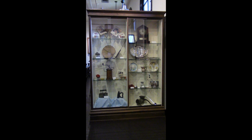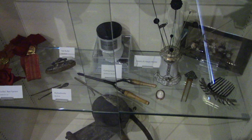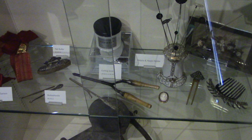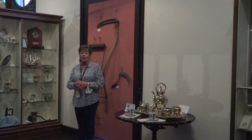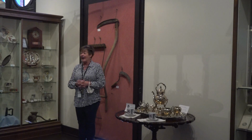This particular case behind me has a collection of hat pins, and it's got a picture of some ladies in their hats, in their big Easter bonnets. It also has irons that you use to iron your clothes. There's one here that you would put charcoal in, and then you would stand there and press your clothes.